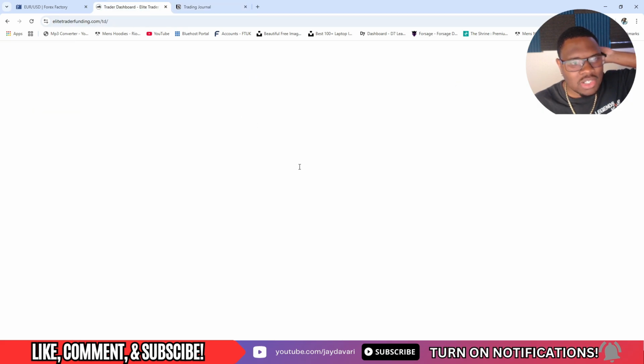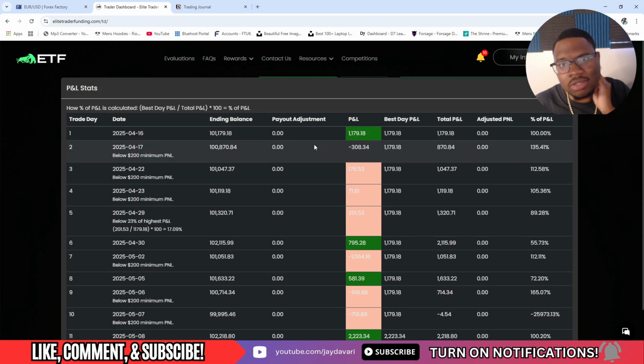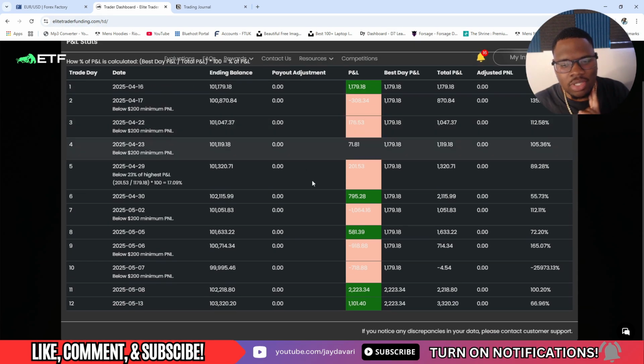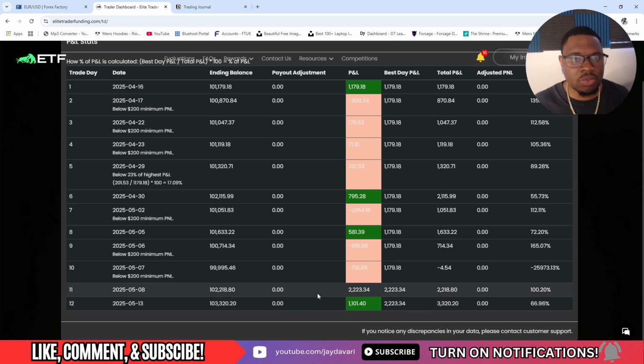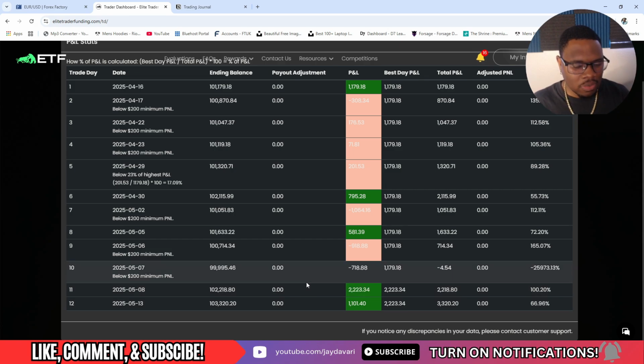I want to go to my dashboard really quick over here, just to show you guys my funded account that I have with Elite Trader Funding. As you guys can see, we currently made this week, we're up $1,100 just off of this one position. So currently that brings my account up to basically $3,300 in profit, right?